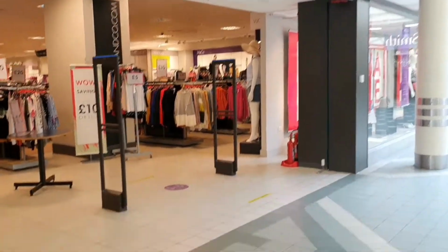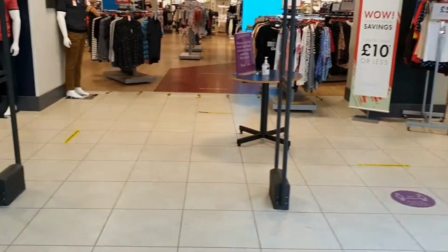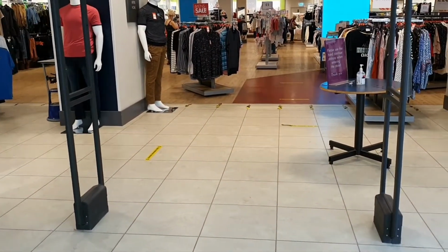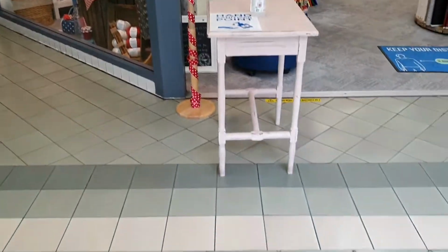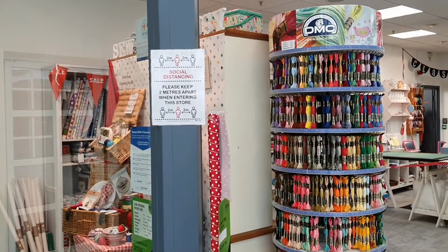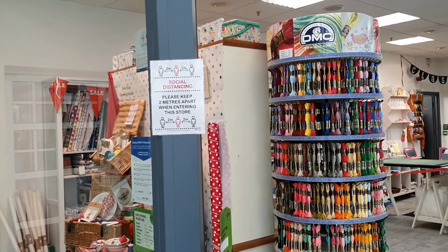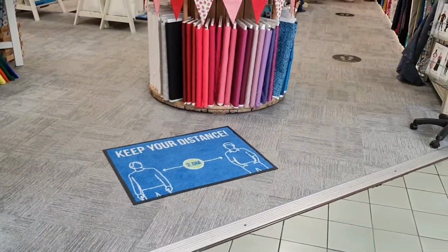M&Co also have clear signage as you come in. There is hand sanitiser in place, and I can see lots of markings on the floor just to remind you about social distancing. And I'm here at So Busy, and as you can see, again, clear markings on the floor, hand sanitizer as you go in, and very clear in terms of just restricting the number of people in store so that people are able to manage their social distancing. And a lovely little reminder here on the floor too, as well as floor stickers.